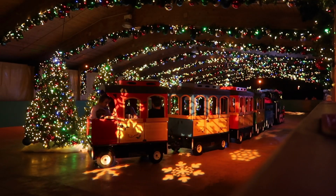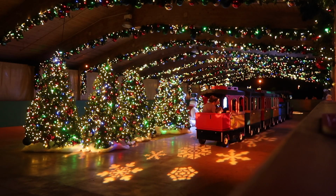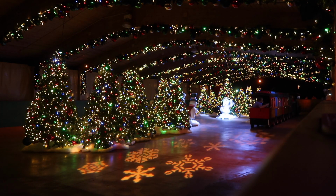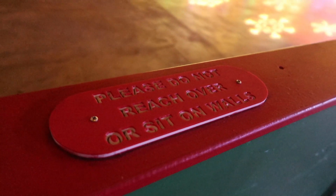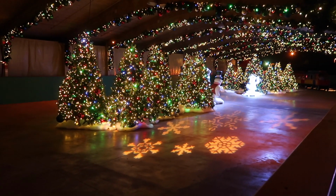I've never seen a theme park do this before, so Busch Gardens gets very creative and innovative with their different options for the holiday season. This is very nice. I would have never thought that they would have done this, so very cool. And on the handrails, we have a message informing guests to please do not reach over or sit on the walls. That is, of course, because we have that train operating around this area.